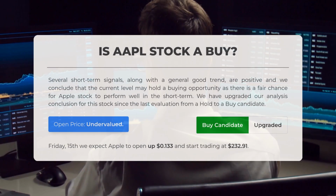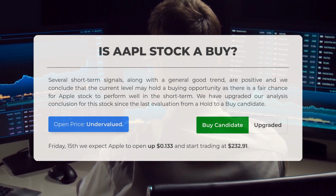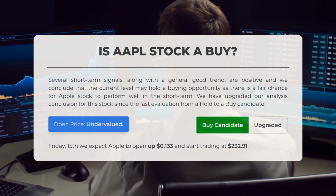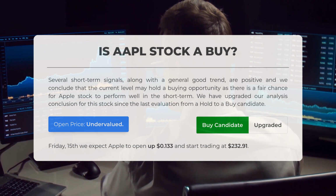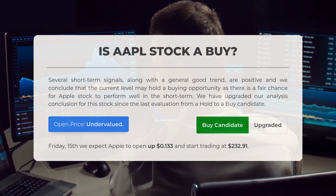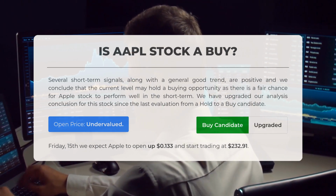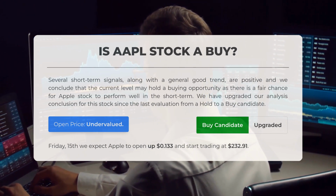Is Apple stock a good buy? Several short-term indicators combined with a generally positive trend suggest a favorable outlook. We conclude that the current price level may present a buying opportunity, as there is a reasonable chance for Apple stock to perform well in the near future. Our analysis has been upgraded from a hold to a buy recommendation since the last evaluation. After examining the volatility and movements from the last trading day, our systems indicate that the current price is undervalued.